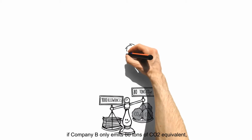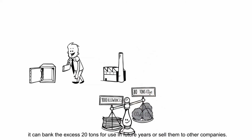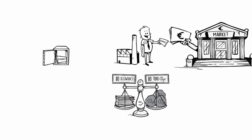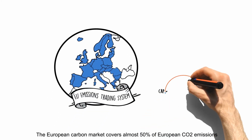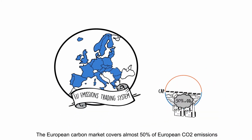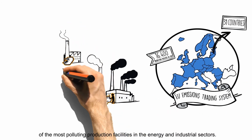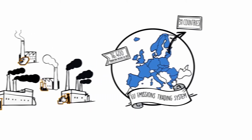Conversely, if Company B only emits 80 tons of CO2 equivalent, it can bank the excess 20 tons for use in future years or sell them to other companies. The European carbon market covers almost 50% of European CO2 emissions and includes almost 16,400 of the most polluting production facilities in the energy and industrial sectors.